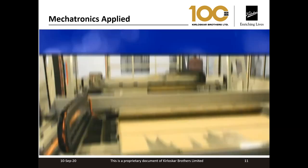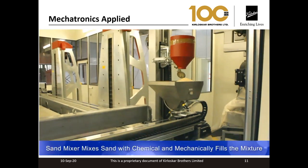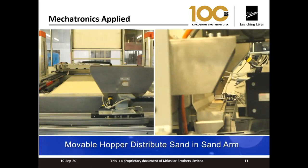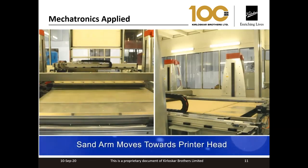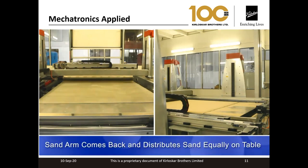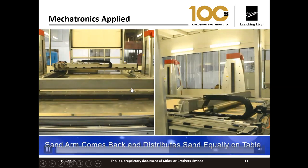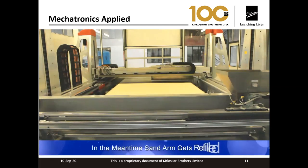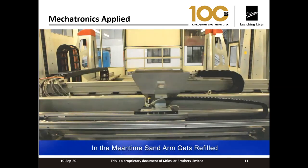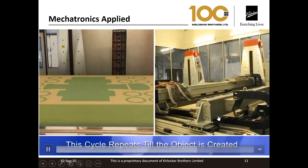How it works? Sand mixer mixes sand with chemical and mechanically fills the mixture in a movable hopper. Movable hopper distributes sand in sand arm. Sand arm moves towards printer head. Sand arm comes back and distributes sand equally on table. Printer head moves to print forward and backwards. In the meantime, sand arm gets refilled. This cycle repeats till the object is created.